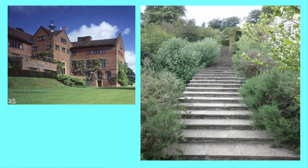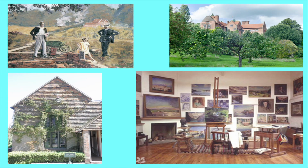Across the terrace lawn, a short walk leads to a stepped walkway across which a path leads through the orchard and past Winston's studio, where a selection of his paintings is displayed. The one in the top left corner of the screen, not on show in the studio, is titled Mary's First Speech. I think you can see that she was a chip off the old block.